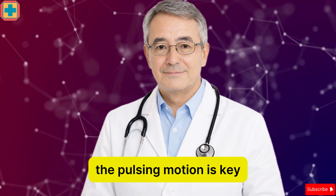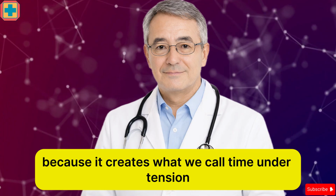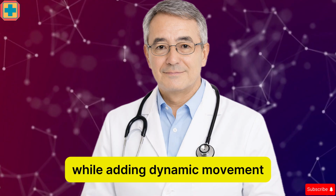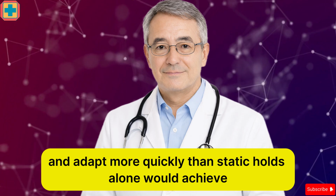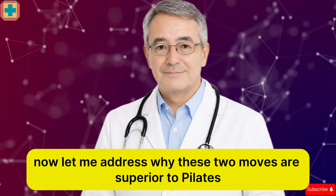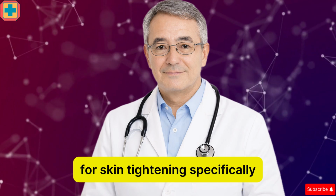The pulsing motion is key because it creates what we call time under tension. Keeping the muscle engaged continuously while adding dynamic movement forces it to work harder and adapt more quickly than static holds alone would achieve. Now, let me address why these two moves are superior to Pilates for skin tightening specifically.